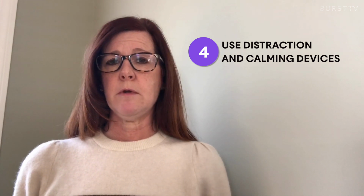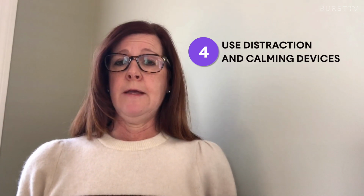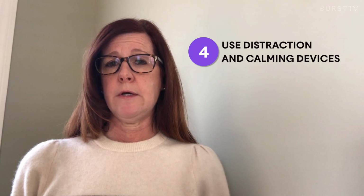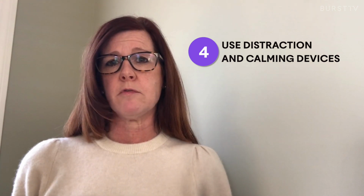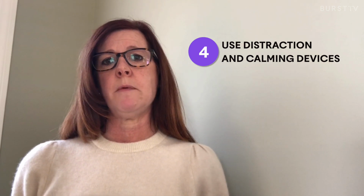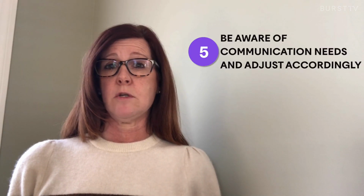So give them the ability to move about, sit up, work with them standing up, whatever works for them. Music can be helpful, but some may prefer no sound or music on, so ask them what their preferences are for music at the onset of the appointment. That can help. And lastly, the 5th tip is to be aware of each patient's unique forms of communication.